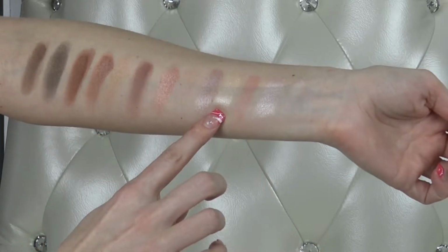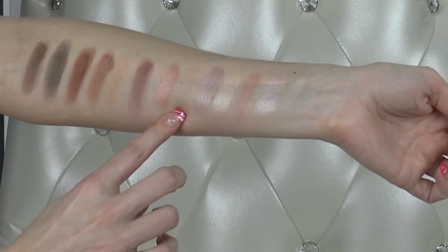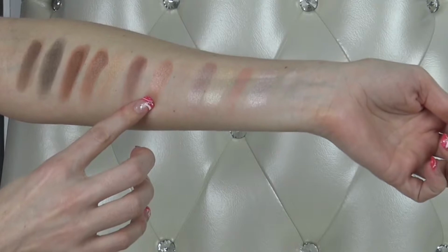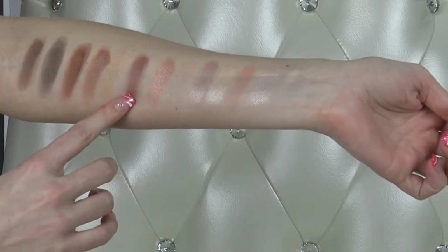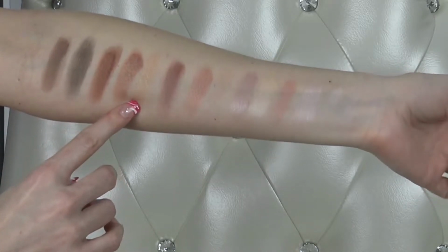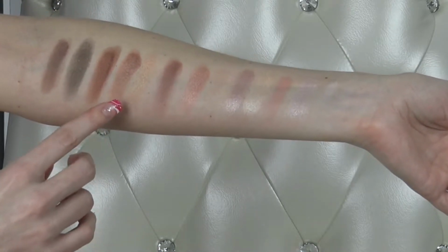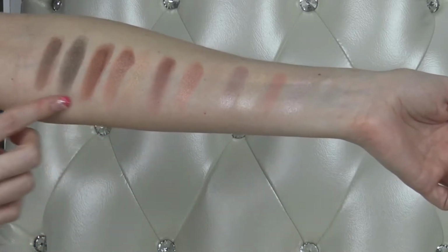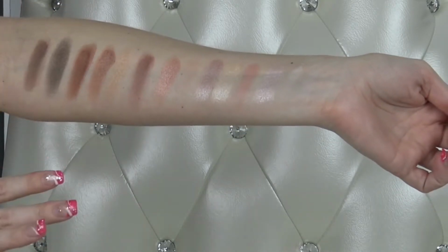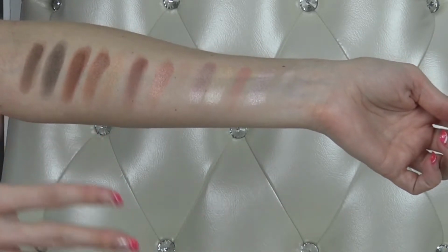Second row starts off with the champagne, and then that beautiful purple, and then another transition shade that you can't see, and then that beautiful coppery, but it has like a peachy undertone to it, and then that's just like a velvety light brown. That's the second row. Then the third row, you can barely make out that one, but it's a really pretty light gold. And then we have like some more bronzy brown tones that finish off the third row. So these are like all over the place. You have awesome transition shades, setting shades, you have some deep tones, you've got some metallics, some sheers.